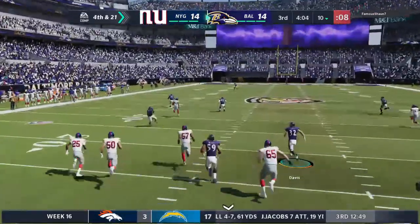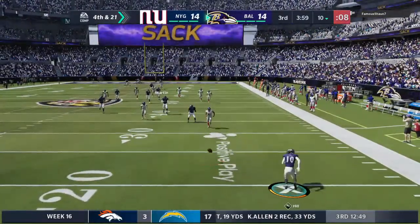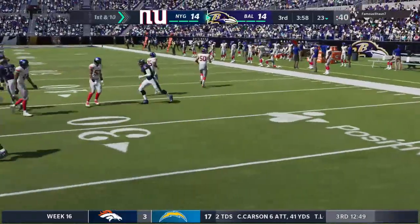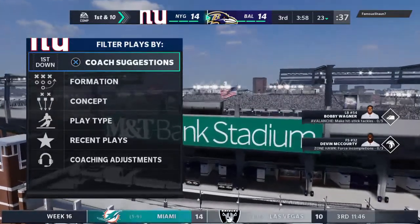And just a single punt for him in the loss last week as he sends this one away. They'll call that a punt of 59 yards. Tough to do better than that. And the Ravens, they'll take over. 23-yard line.